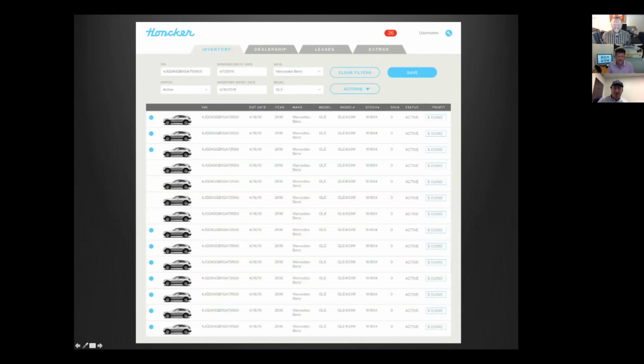Okay. So what you see in front of you is dashboard.honcker.com, which is the dealer's access to his dashboard. And we're just going to show you a few highlights of a few screens. Basically, it's the dumbest dashboard you've ever seen in your entire life.